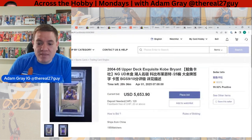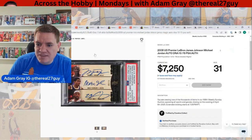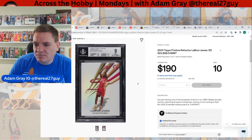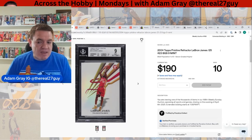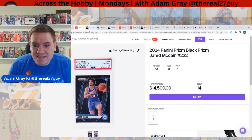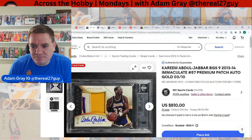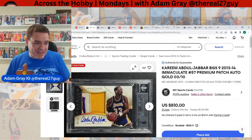And then that leaves us with the Kobe Exquisite Enshrinements autograph, which I just love. This triple autograph of MJ, Magic, and LeBron. The LeBron 04, which I said I don't think that the image is as nice as the Kobe. It's not, but it's out of 25. The Jared McCain and the Kareem Abdul-Jabbar. As far as like ultra heat, high-end stuff, I didn't pull any of that this week.